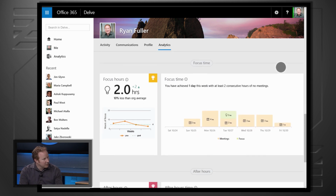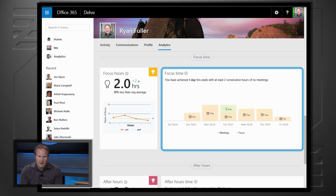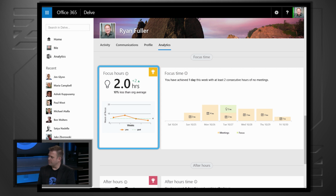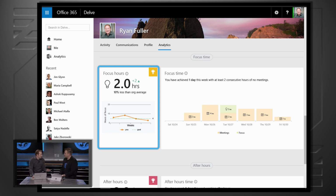I mentioned focus time earlier. This is a really important one. A lot of people are in back-to-back meetings all day and just running back and forth, and they never have time to actually sit down and get work done. So this is a metric of focus hours: how often do you have at least 2 hours between meetings that you could actually get something done. And we find from a lot of our work that more of that is better, right? And oftentimes you can just rearrange your schedule and find more of that time.